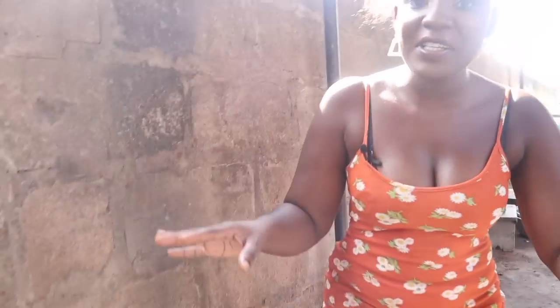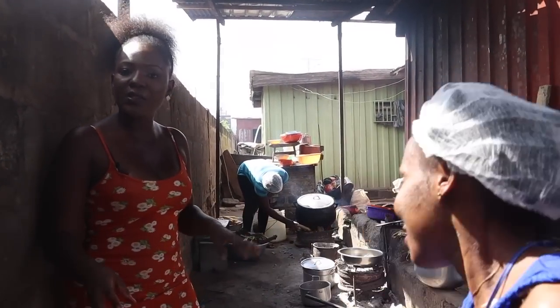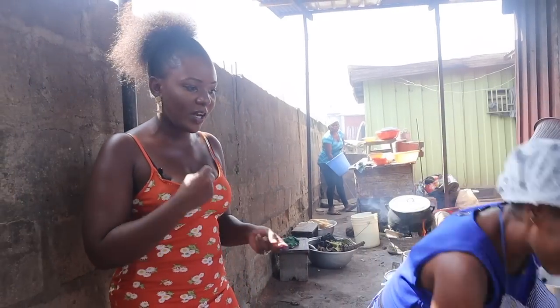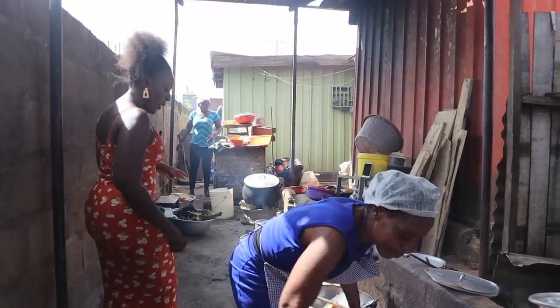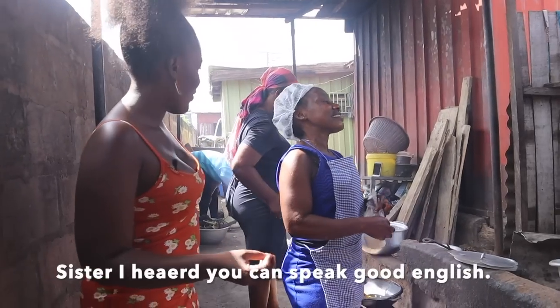Hey, Sister Kate, as you can see, she's very busy. She's got so many foods going on here. So we're just going to shadow her, see what's going on. As you can see, they finished the omutu. They've already dished out the bowls. And I can see she's got a bowl of bowls over there. Also, I can see she's frying some plantain here.